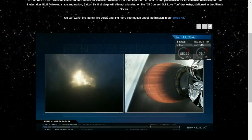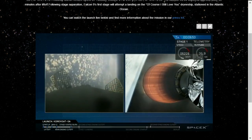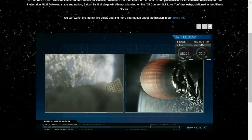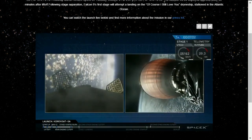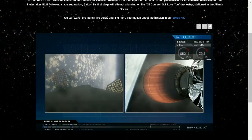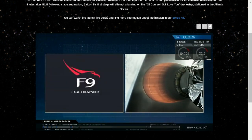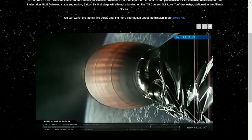Drone ship AOS. Stage one, AFTS has safed. Stage one, entry burn has started. Confirmation of entry burn start, 20-second burn. Stage two continues to follow a normal trajectory. Stage one, entry burn is shut down. And we have shutdown of the entry burn.